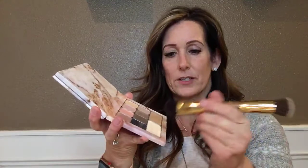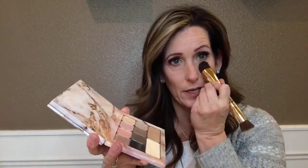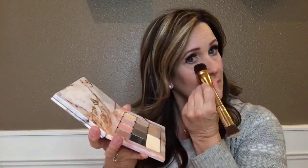All right, and then the other side is just perfect for setting right underneath. I also like to take this flatter side and go right on top of the lid. And that just helps anything from creasing. It just sets it. Yeah, these brushes are really amazing for sure.